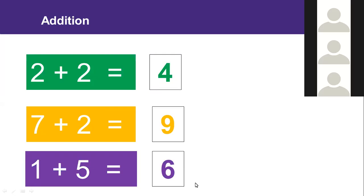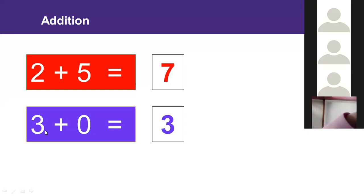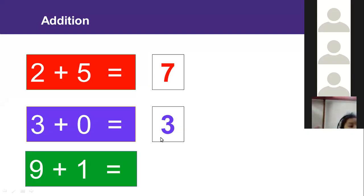Now let's look at the next activity that we have here. Correct. Then we've got 3 marbles, because you had 3 marbles and you put nothing. Then it means that we've got altogether 3 marbles. Let's look at the last one.